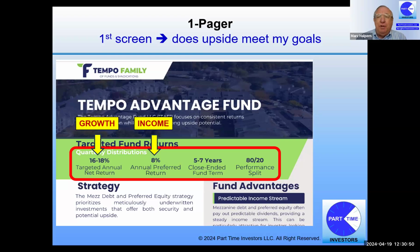And in this case, where are the upside goals? Well, a good one page is going to have them right there. And there they are. 8% preferred return. That's income, which means it's money that you get on a regular basis once it starts. And then the 16 to 18%, that's the growth. That's usually you get most of that in a big chunk at the end or maybe in portions later on. So that's the very first thing I'm looking for.